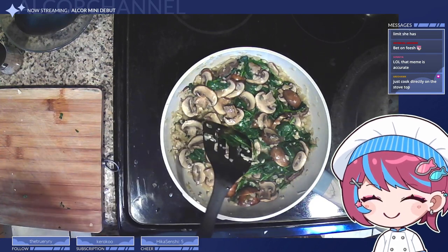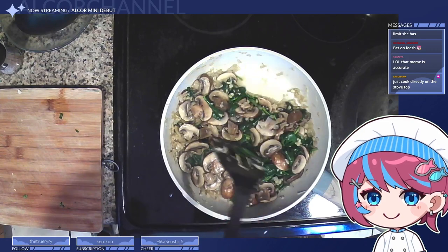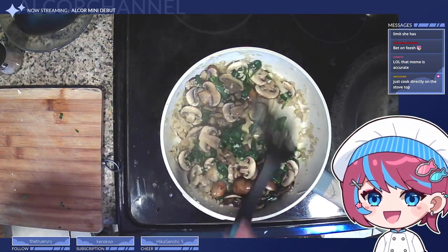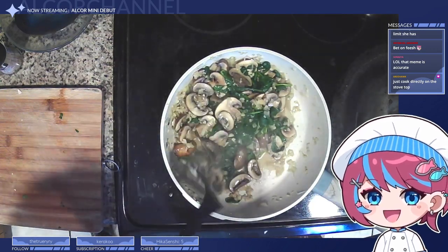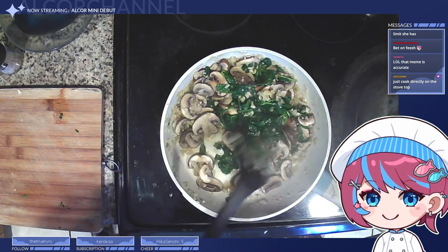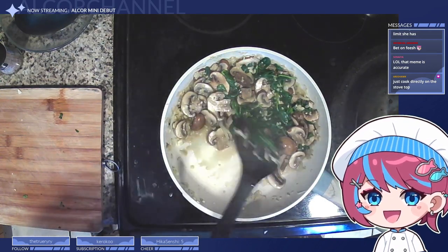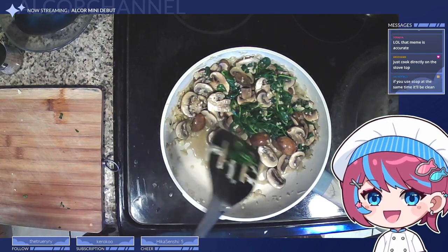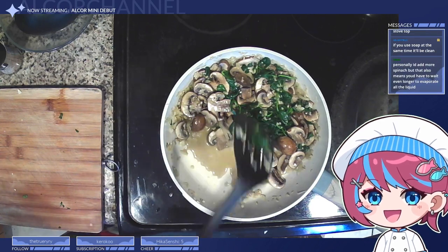Just cook directly on the stovetop. I don't know about that one. I don't feel like that's very sanitary. Alright, Ariel, how do you feel about the spinach? You're gonna eat this, just saying. I put in the onion because you requested onion. Donnie actually didn't want onion. Do your soap at the same time, it'll be clean. Oh, you're right, you're right.